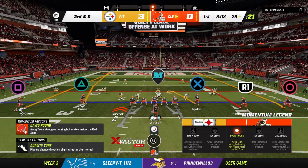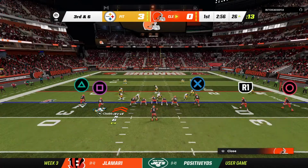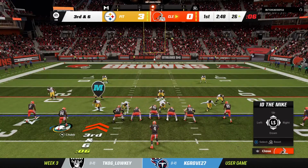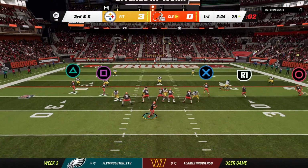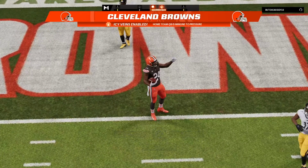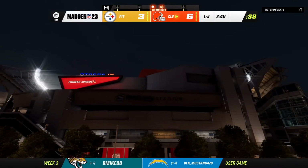In need of a conversion on 3rd down. They had the big play to start the drive. To throw is Watson. Touchdown, Browns! Nick Chubb, his 2nd touchdown on the season. And the Browns have answered that early field goal to take a first-quarter lead.